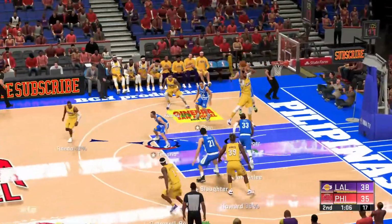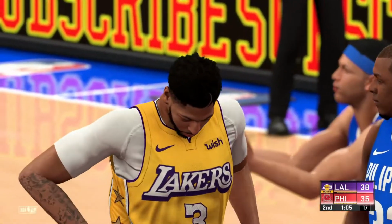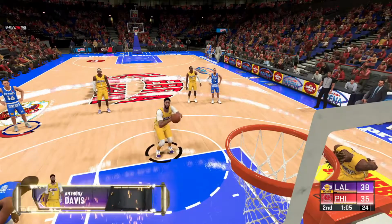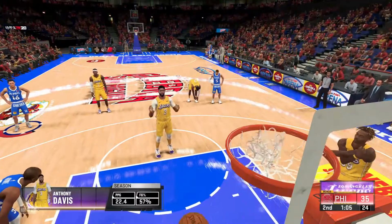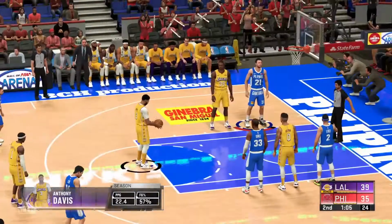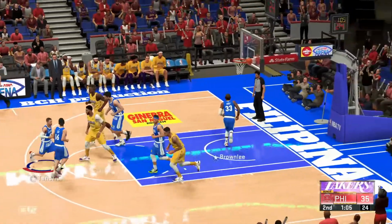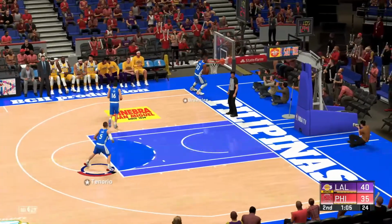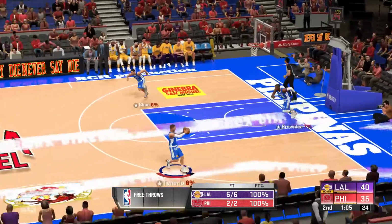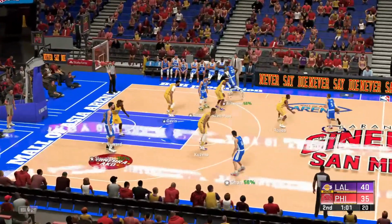Kuzma passes to Davis. And guys, at this point in his career, Anthony Davis just entering his prime. Crazy to think when you look at what he's already accomplished thus far. This is his first chance at the line tonight. Yeah, he's averaging 80% from the line, and he has been as steady as they come at the stripe. And they're really getting more points at the free throw line here in the second quarter.